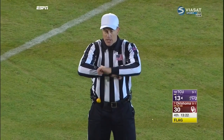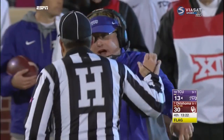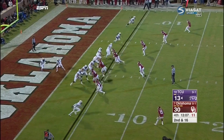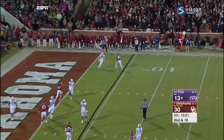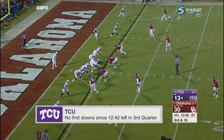Illegal formation, offense, more than 4 men in the backfield, half the distance to the goal from the previous spot. It's second down. Deep in his own end zone to throw, and he got drilled, trying to get rid of it. Throws it out incomplete. Wow. End zone.